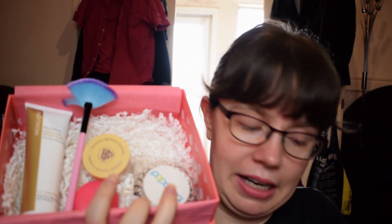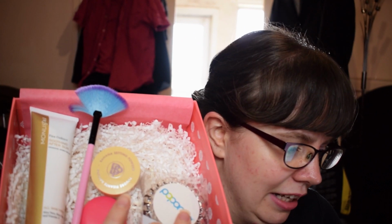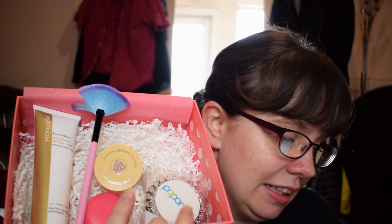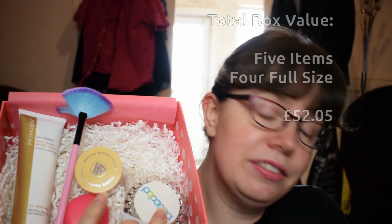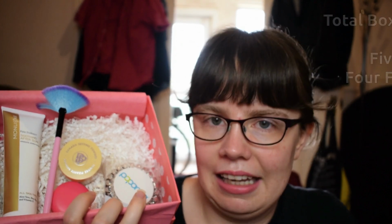So altogether, because that was the only item that I had to work out a not-full-size price for, with the £25 banana powder, £4.99 fan brush, that £11.08 for the After Sun lotion, £5.99 for lip balm, and £4.99 for bubbles, the total box value was £52.05, which is a nice, healthy, high value, higher than the average of what I would say I usually get for GlossyBox, which I think is more like £40 to £45 now.